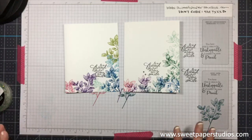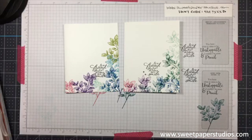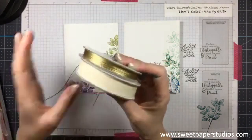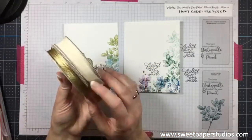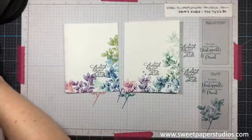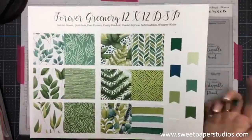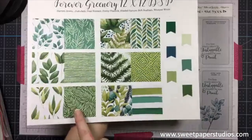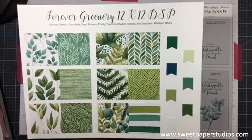All right, and before I say goodbye, I did want to point out that this does come in a bundle, so you get the stamp set and the dies, but you also get, let me just grab the ribbon real quick. There is a combo pack of ribbon. I'm going to have a class on this soon. My next online class features the Lovely You bundle, but this one will be coming after that, so you do get the trim, the ribbon, and this gorgeous, gorgeous gold trim. It also comes with some embossing folders, and I'll just point out that it also comes with this gorgeous designer series paper. It is stunning. This whole suite is just stunning, and I wish I could show you these pages in the catalog right now.